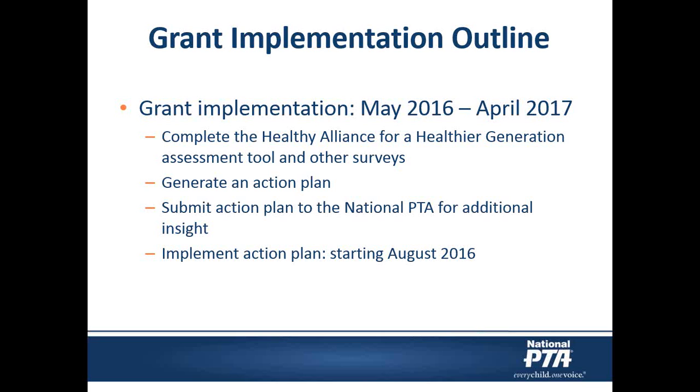Additionally, you will complete additional assessment tools that are targeted towards your school. The National PTA will provide samples and templates for these, and the Healthy School Meals Toolkit we will be releasing in May. But some examples include an observational assessment of students' behaviors in the cafeteria, or a survey assessment that can be sent home to parents to understand their perceptions along with their kids' perceptions about school meals.